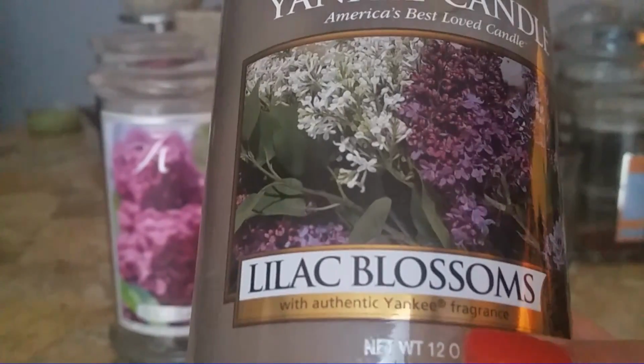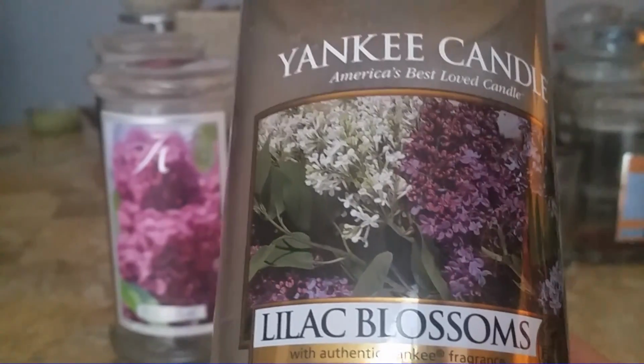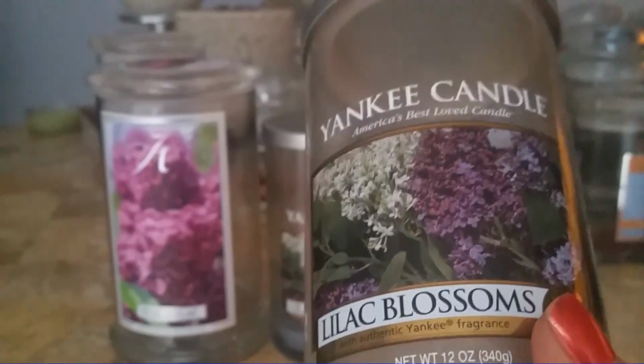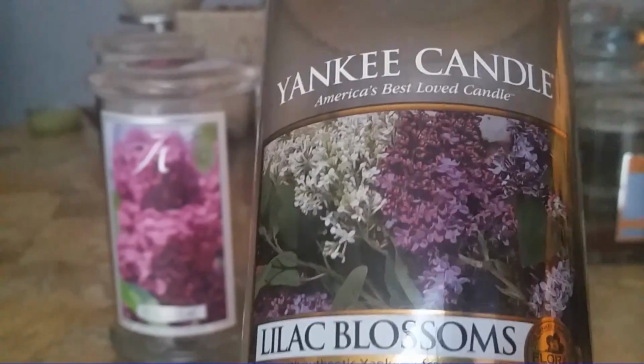This is my first time trying the pillars, and it will be my last time. They sucked, basically. I'm not buying any more pillars. I don't care how good of a sale it is. I don't care how tempted I am. I'm not buying any more pillars.